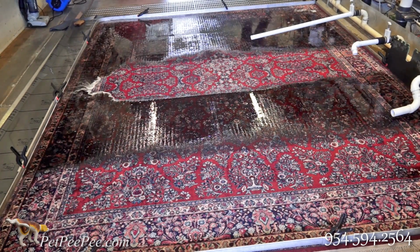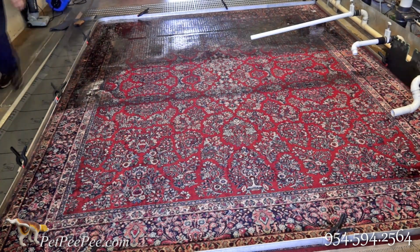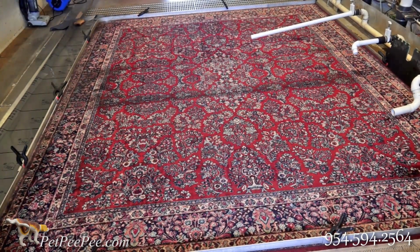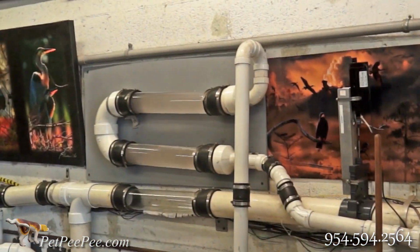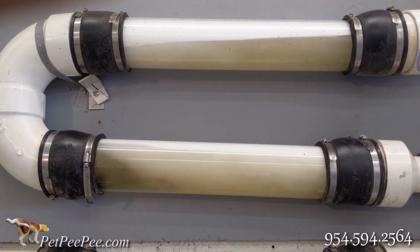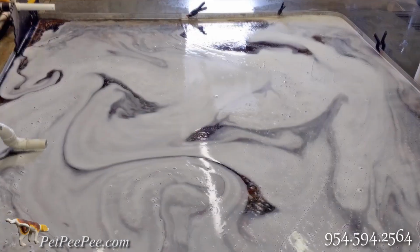Here at PetPeePee, we clean the rug through the fiber. All the cleaner, all the Dead Sea cleaner that is on the top of the rug, goes through the rug and flushes out all the urine crystals to the sewage, and the tube shows me what's going to the sewage. This is how we clean Oriental rugs, through.